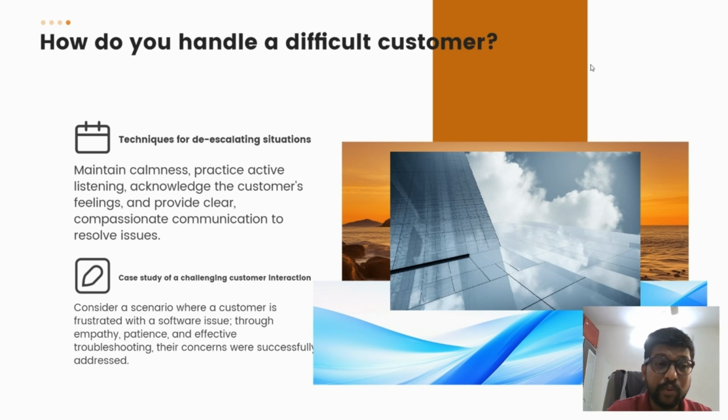As a support executive, you must have listening skills. If the interviewer asks what important key skill an IT support executive requires, that is active listening. Acknowledge the customer's feelings and provide clear and compassionate communication to resolve the issue.